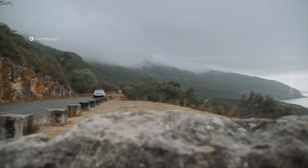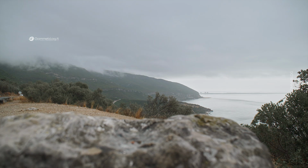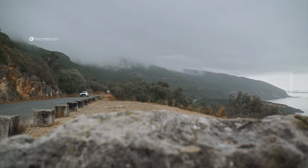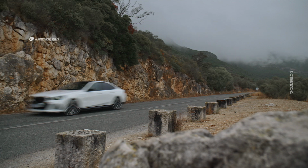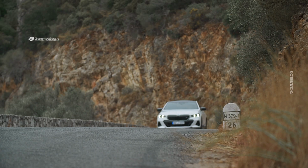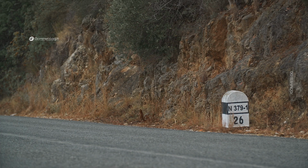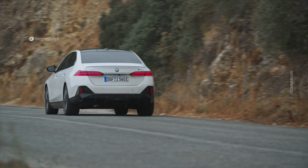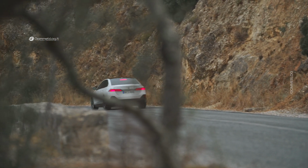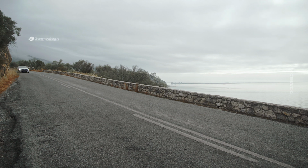The BMW i5 eDrive 40 is also available. Its electric motor drives the rear wheels and generates a maximum output of 250 kW, 340 HP, and a maximum torque of up to 430 Nm with Sport Boost or Launch control function. The BMW i5 eDrive 40 accelerates from 0 to 100 km/h in 6.0 seconds. Its top speed is 193 km/h. The space-saving high-voltage battery is located in the underbody and provides a usable energy content of 81.2 kWh.